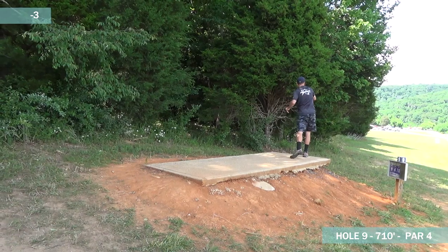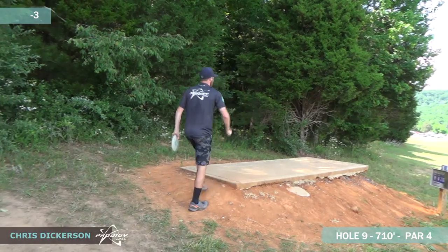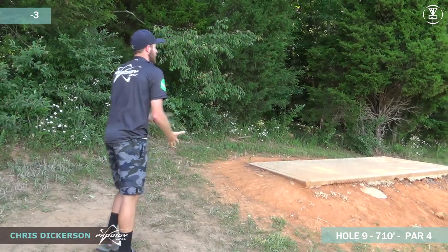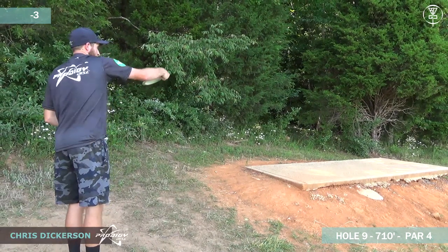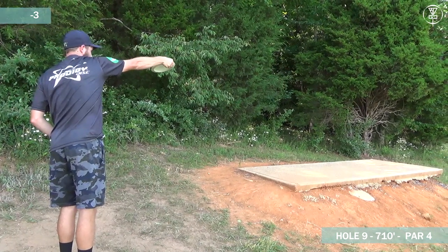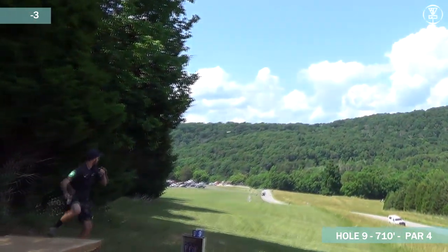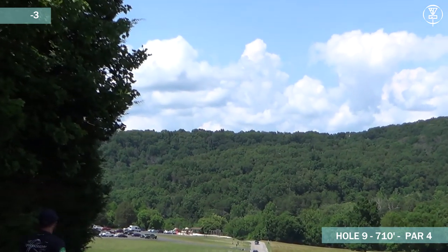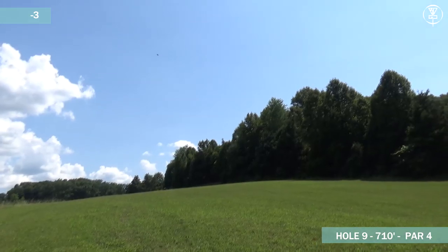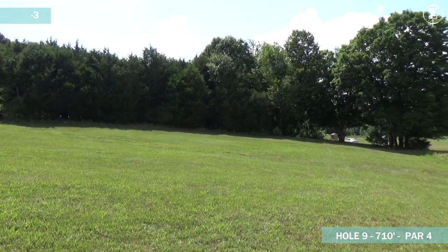This one would be... See what Dickerson can do here. I'm assuming D1. You think so? Looks like a gray D2. Gray D2. Okay. Overstable. He's just getting all of that one. That's a lot of turn on it. Oh my goodness, that's super high. Yeah, not bad.